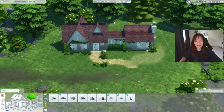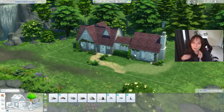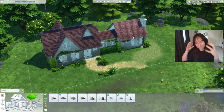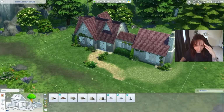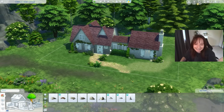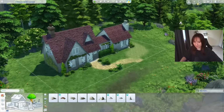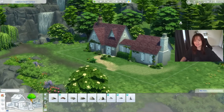So guys, I'm just working a little bit on the outside of the house, because you know me, and I think I've said it before, that when I'm building these homes, I need to see it finished from the outside before I can go in and furnish the inside of the house. And obviously this is going to be a cute little overgrown cottage. It doesn't look very pink from the outside now, but we will add more pink details maybe later on.